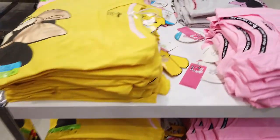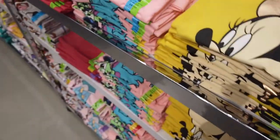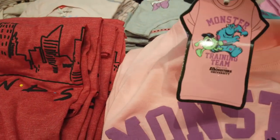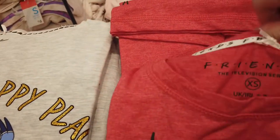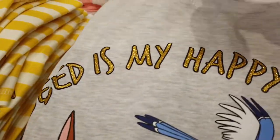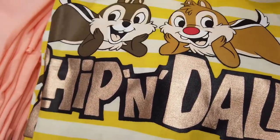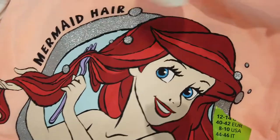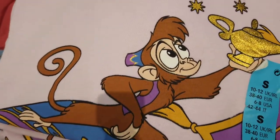So it looks like they've got another row of tops. So we've got the mini one there. I'll just show you the ones if we haven't seen them yet. We have Monsters training team from Monsters University. Friends one, it looks like here. It's a red. Another Lion King one. I have a Chip and Dale one. An Ariel one. Little Mermaid. It says mermaid hair. And lastly, the one that doesn't look like we've seen is the Aladdin one.